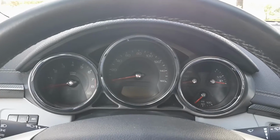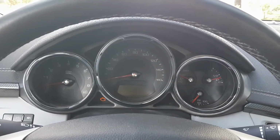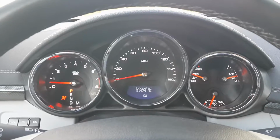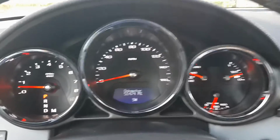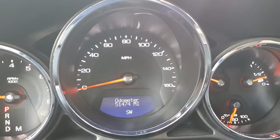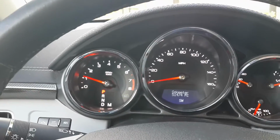Okay, we're sitting inside this 2009 Cadillac CTS. Let's go ahead and start this baby up. Starts up perfect, no issues at all. As you can see there, all the lights come on and off. That means there's no check engine light on, there's no issues at all. Beautiful. Let's go ahead and take a look. It's got 51,474 miles right now. All the gauges are perfectly working. AC is cold, everything works perfect.